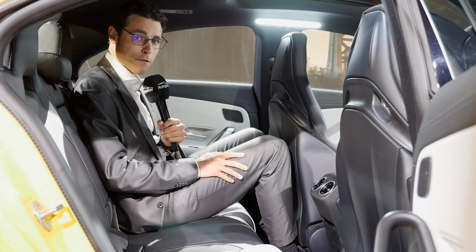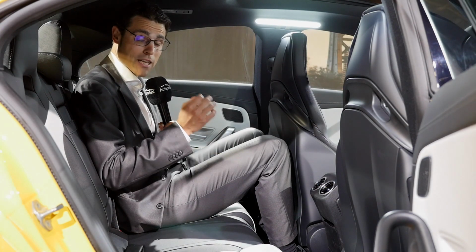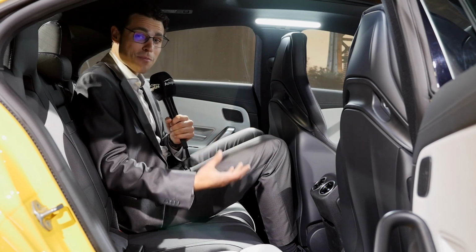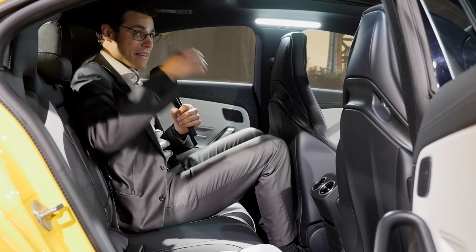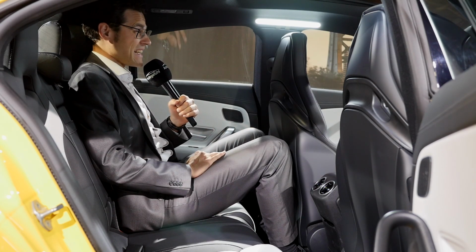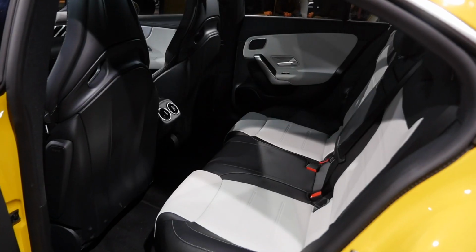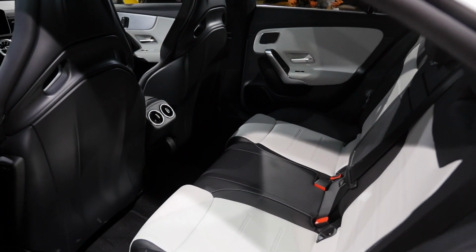The rear compartment here of the new CLA generation. The big change is when you compare it to the predecessor CLA, you can now properly sit here in the rear. That means, well, headroom-wise, it's still somewhat close, but it's definitely way better than in the predecessor. But the whole car is also a little bit longer, so that's no wonder.